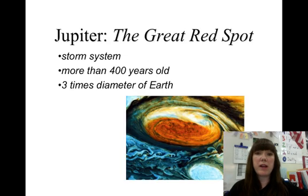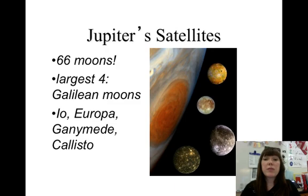One of the most well-recognized features on Jupiter is the Great Red Spot, and this is actually a storm system that's more than 400 years old, and it's 3 times the diameter of the Earth. One of the extremely interesting things about Jupiter is its satellite system. And currently the count is up to 66 moons.